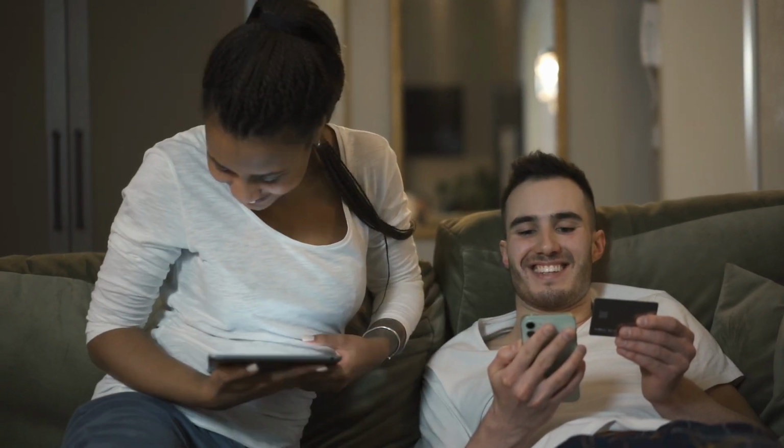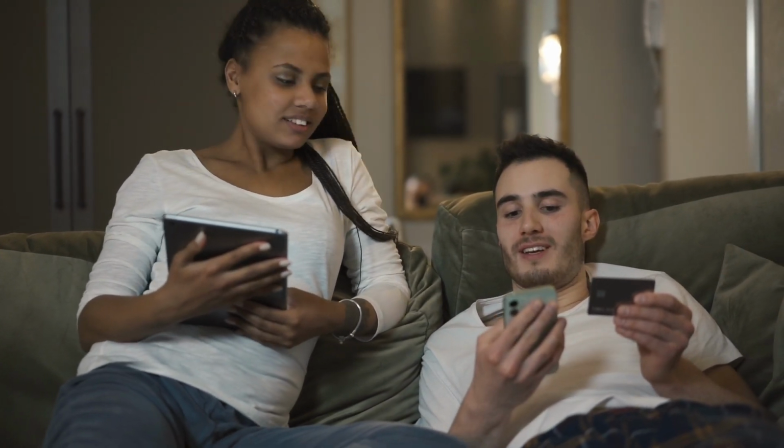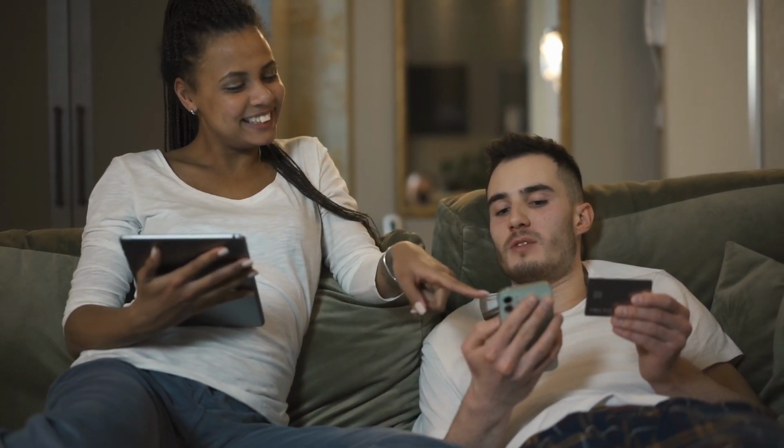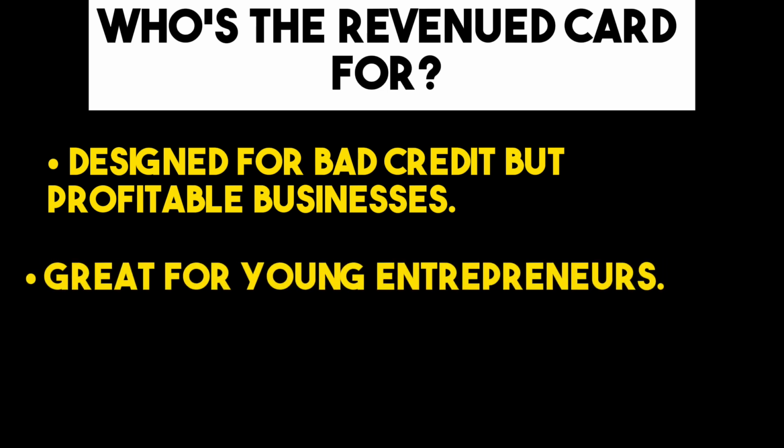So this brings me to sharing who I think this card is really for, because I'm talking about a card that is unusual. This card is designed for those with bad credit but a profitable business. It's perfect for young entrepreneurs just starting out. For example, if you're 18 to 25, just starting out with your credit, you don't have too much on your credit. So it may be difficult for you to get a credit line unless you started when you're young, or you started right when you're 18 and you're working towards a lot of things.